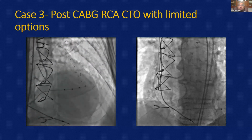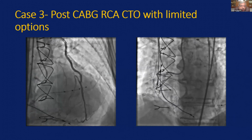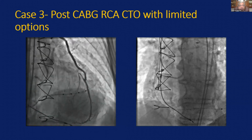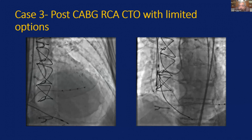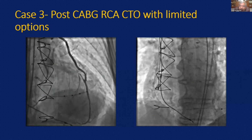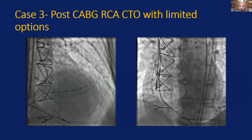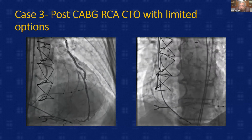And so this was a case where I was potentially thinking that my only strategy here would be to come down with a knuckle past the cap and do a sort of mini STAR into the posterior descending, or re-enter into the posterior descending with an ADR strategy, depending on where I got in, close to the distal cap. But my likelihood of success with ADR in this instance was not high, because I felt like the vessel was diffusely diseased and the PDA was small.